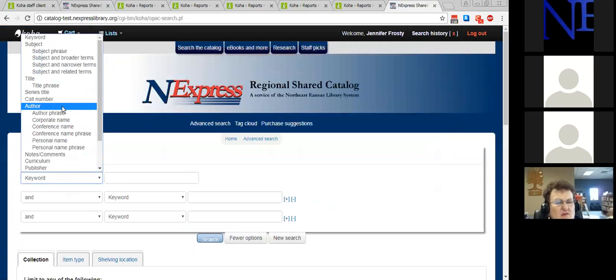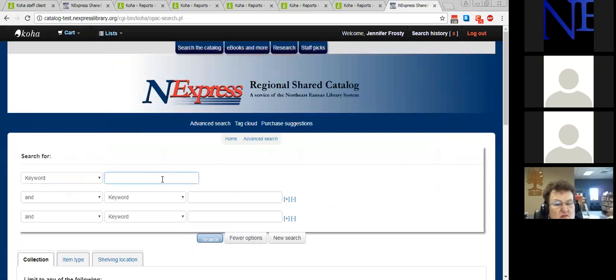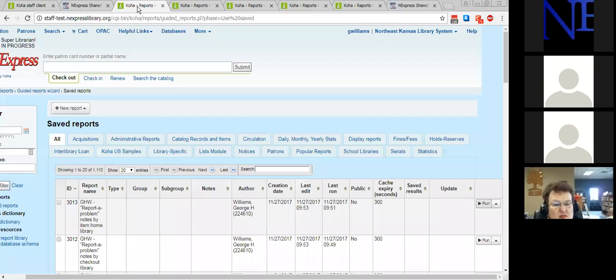But in the new version, it's not going to be an option there. And I don't know why it was there in the first place, and I don't know why it's gone. But if anybody's wondering, it's just part of the upgrade. So, like I said, a lot of these changes are pretty minor.